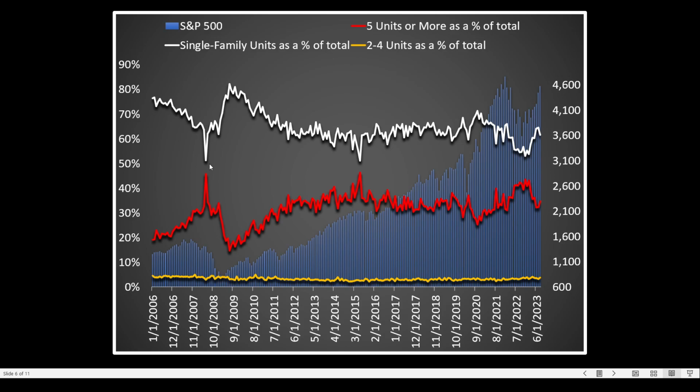But don't let this deceive you. It's not necessarily that single family units were going down. It's just the overall percentage of all building permits more so lean towards the 5 units or more. This, I would say, is the professional investor, so to speak. These are the professional home builders as opposed to the single family units.